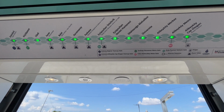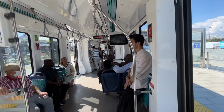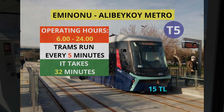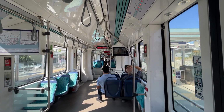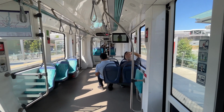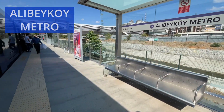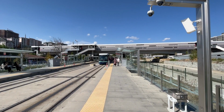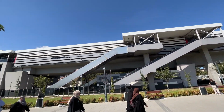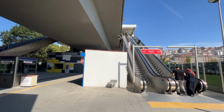Get off at the Ali Bey Koy metro stop. Right in front of you is the M7 metro stop. Once there, go up the stairs on the right and wait for the metro at the stop in the direction of Mecidiye Köy.